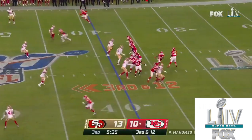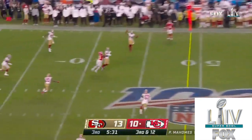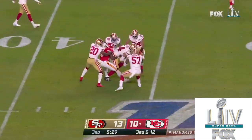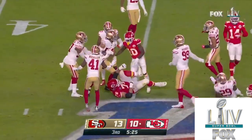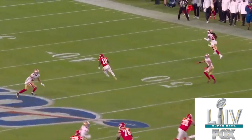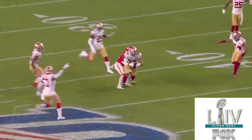Soft shell coverage now. 3rd down and 12. Mahomes fires, pass, picked. Warner got it for San Francisco. Warner had 1 interception during the regular season. His biggest here.